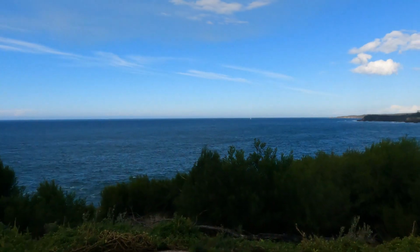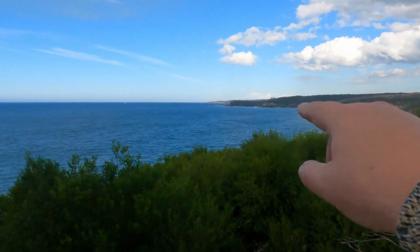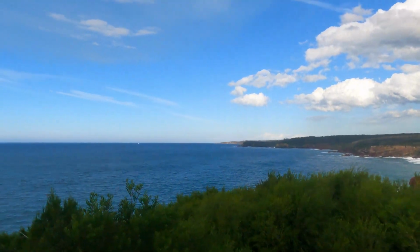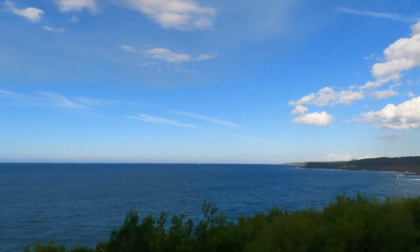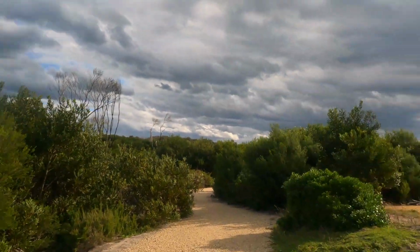So looking down that way, 1, 2, third headland is Ben Boyd National Park, and that's where we were originally thinking we were, but we're not. We're in the adjoining national park, Yowa.